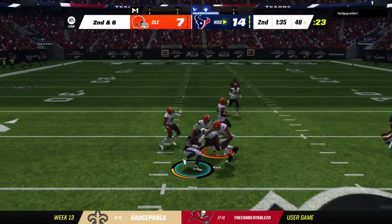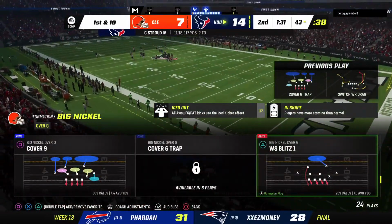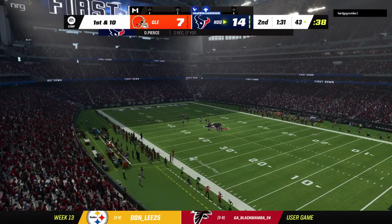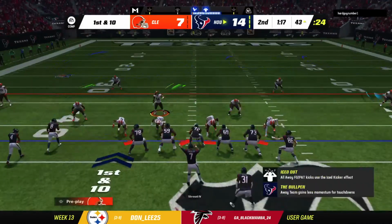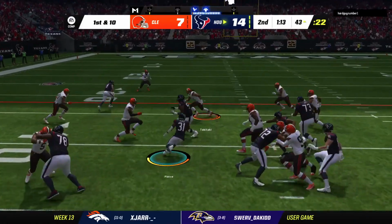Now a dump off here, complete. And he'll be brought down on the other side of midfield at the 43. Well, they use him a lot out of the backfield. He had 5 catches a week ago, and he makes another catch here for good yardage. Check contact. First and 10, it's Pierce.